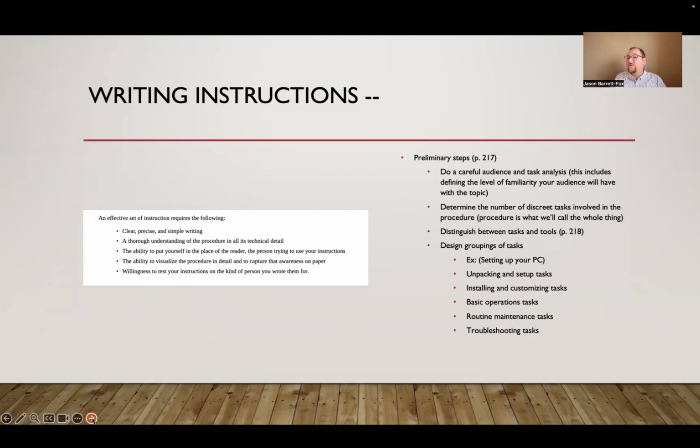Next, you're going to want to determine the number of discrete tasks involved in the procedure. Because we only have a week or so to work on this, I recommend choosing a procedure that's not infinitely long, right? I wish we had more time in some ways, but choose a task that is not going to overwhelm you just in terms of the sheer quantity of steps. Constantly be asking yourself to distinguish between the tasks and the tools, the tasks and the tools.